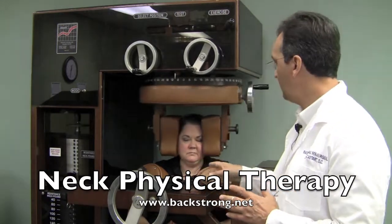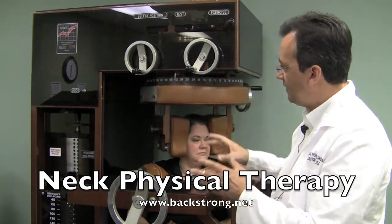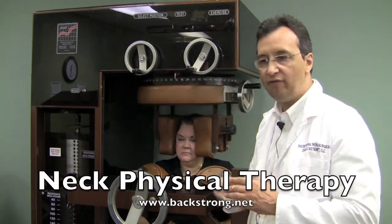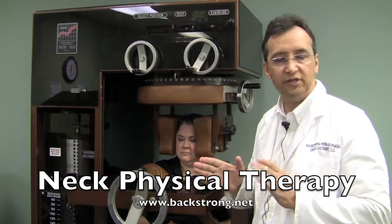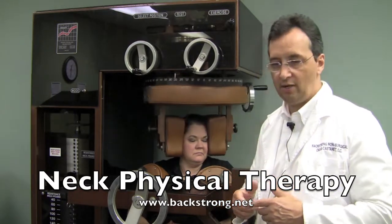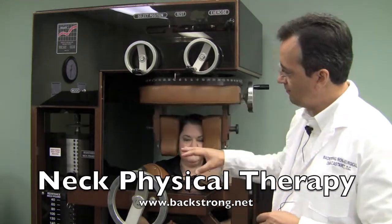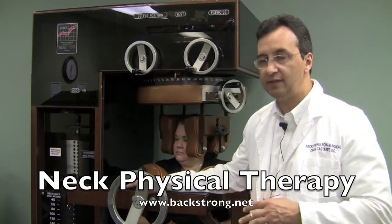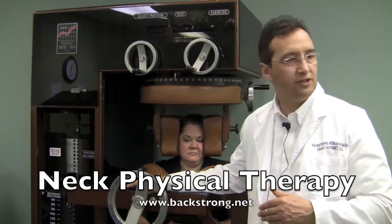Anyway, what we have here is Marianne secured to the machine. We set it up so that she works through the range of motion that is comfortable for her. Oftentimes it's limited after an injury to a much lesser range of motion, but that generally improves as you rehabilitate the tissues, so that over time patients will move further and further in each direction. We can also apply the appropriate load and resistance. That generally gets better over time also, so that they get stronger in the soft tissues.